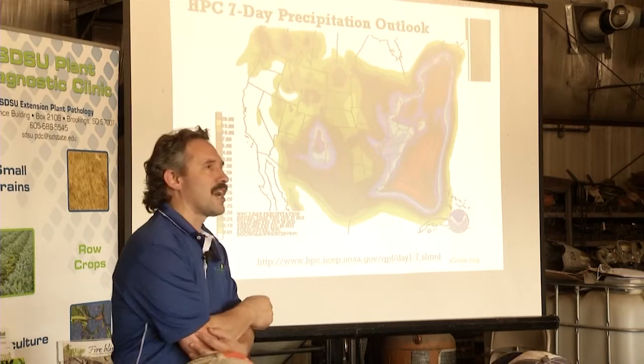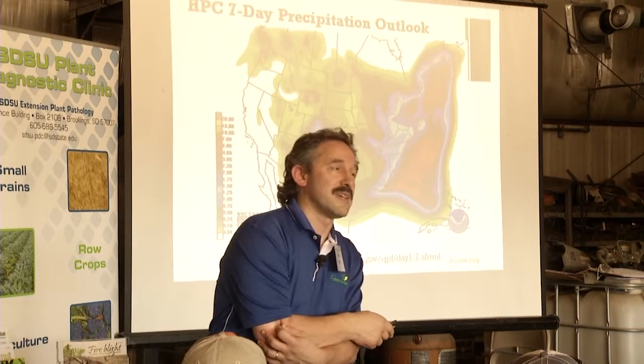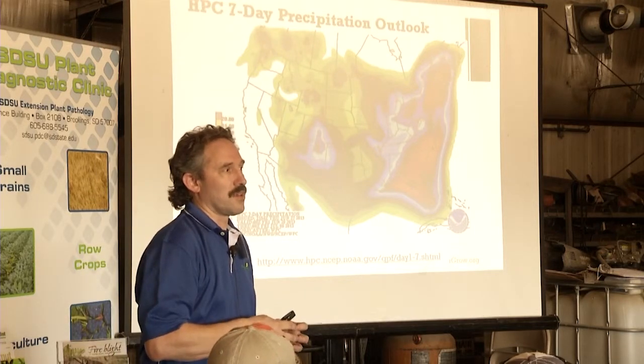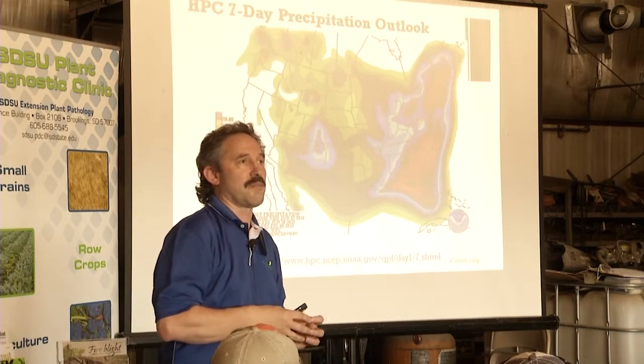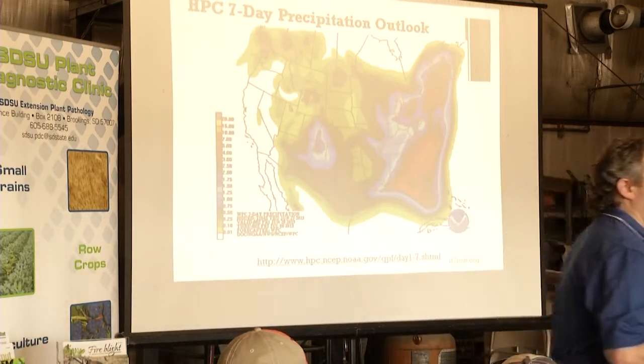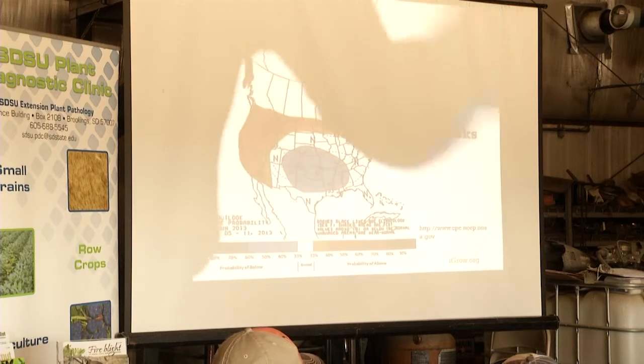More Canadian air coming down, which is cooler and tends to be dry. If you look at forecast temperatures for next week, we're looking in the low 70s and 80s. So we're going to have a time for crops to take advantage of the moisture that they do have and running with that at this point.